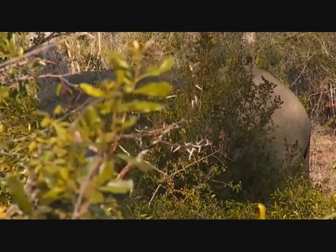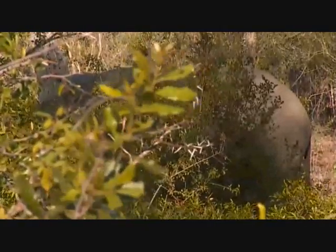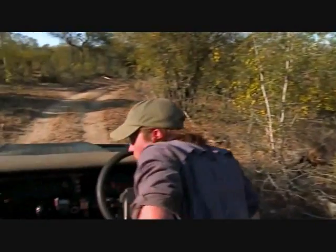What an incredibly massive elephant bull. We're going to try to get a better view of him shortly, but we're right on top of a little river system here, and that is one of the biggest bulls I've seen at Djuma, not only in body size, and he's also got a nice set of tusks.